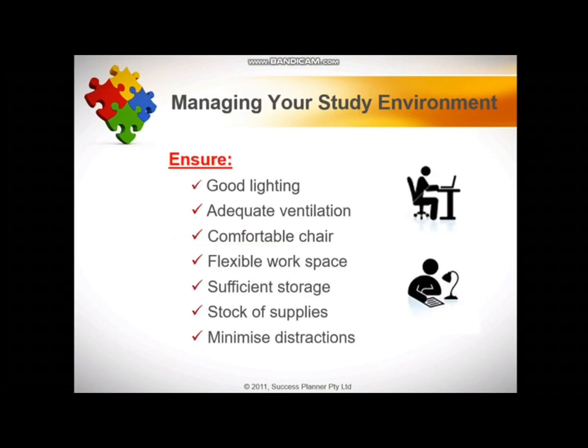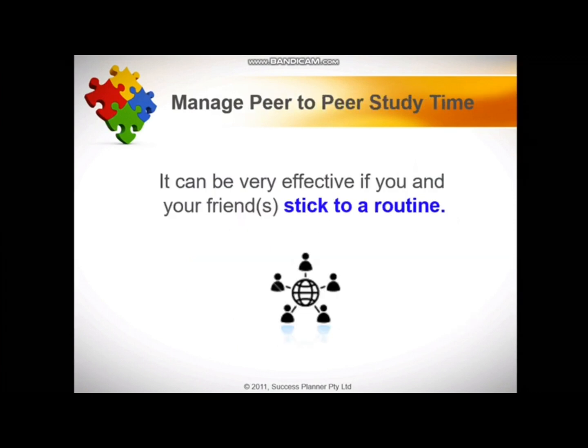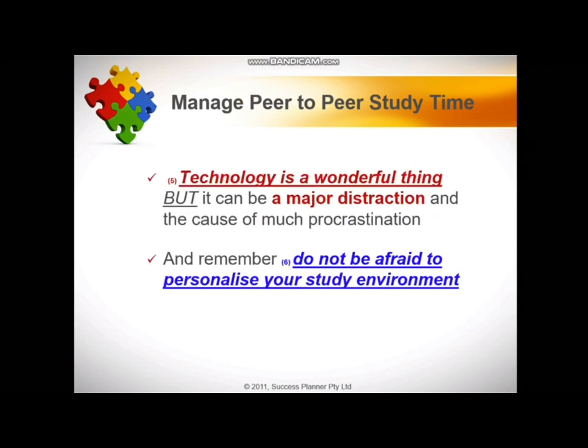Also, you need to ensure a few things in order to have a better study environment, such as good lighting, adequate ventilation, a comfortable chair, flexible workspace, sufficient storage, a stock of supplies, and also minimizing distraction. It can be very effective if you and your friends stick to a routine while you manage peer-to-peer study time.